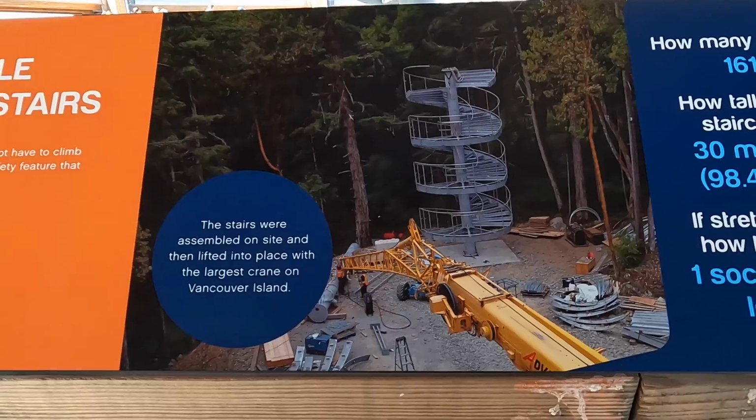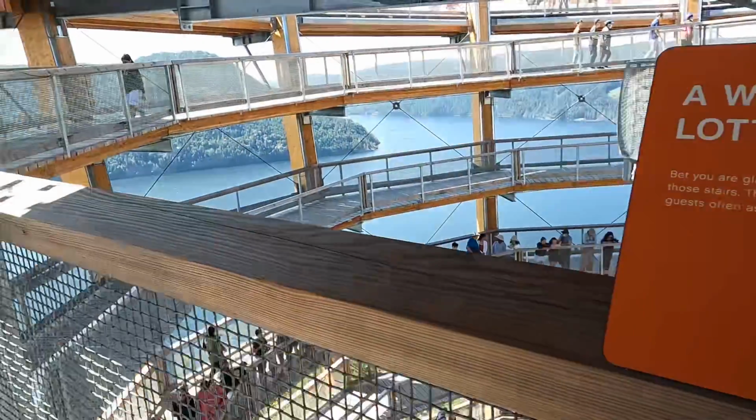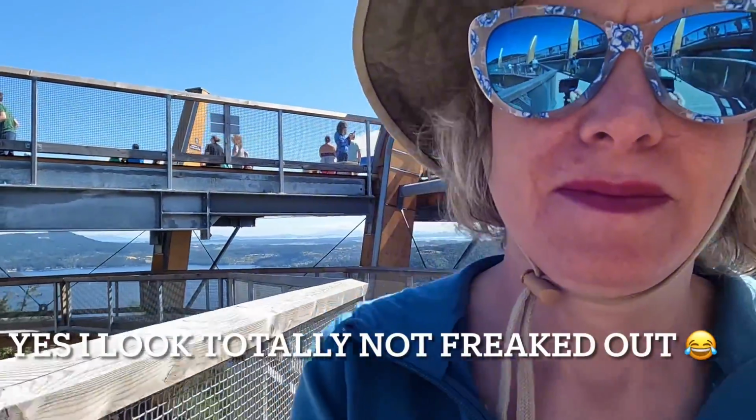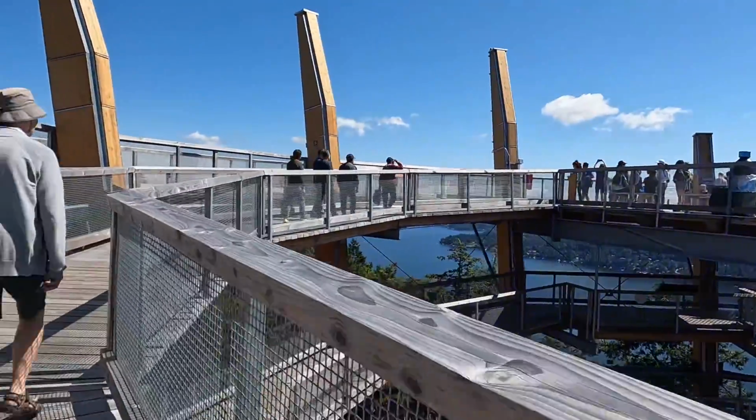These stairs were assembled on site and lifted into place with the largest crane on Vancouver Island. That's quite something. Okay, viewers, I'm a bit afraid of heights, so this is a little nauseating for me, but it's kind of fun. Oh, here we are, approaching the top.